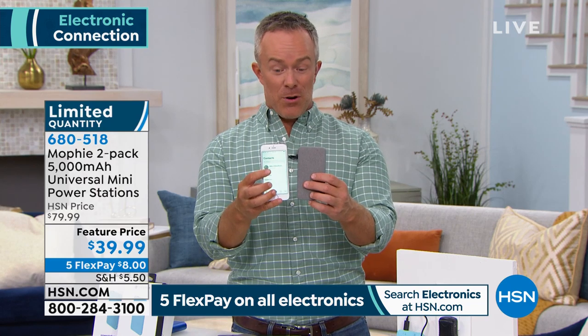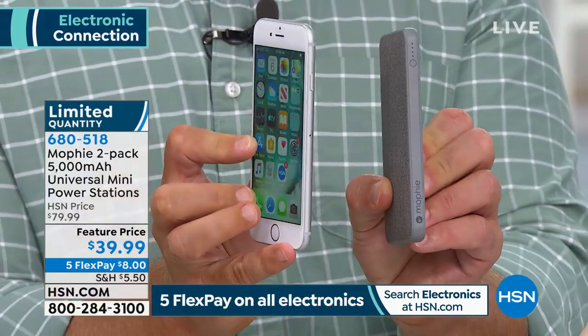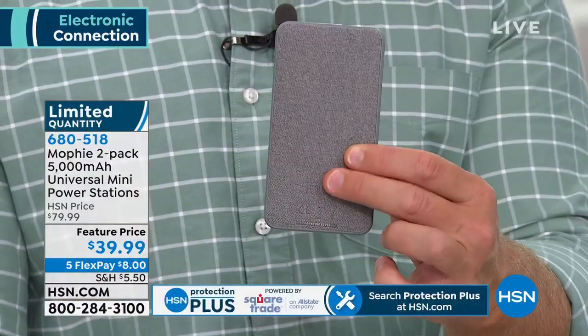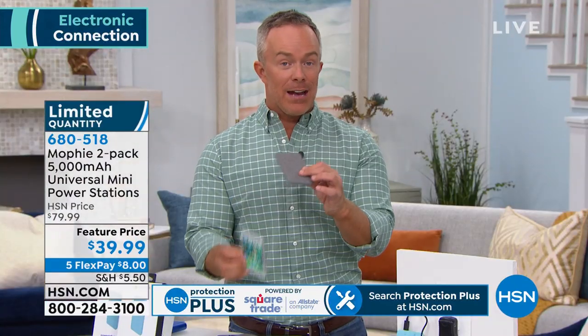And by the way, here's my phone. Here's that Mophie. We've talked about other devices out there, portable power banks. They can be big, they can be bulky, and this 5,000 milliamp charger gives 18 additional hours to game, to watch, to be connected, to take a telephone call, and it's really a simple, elegant design. I mean, whether it's in a pocket, whether it's in the briefcase, wherever.